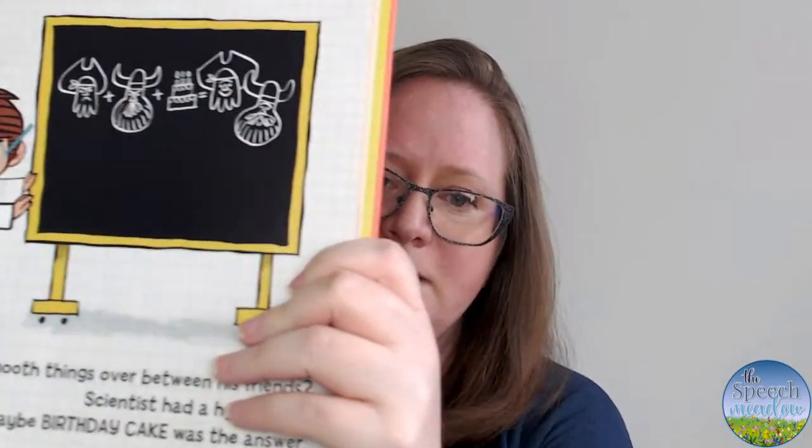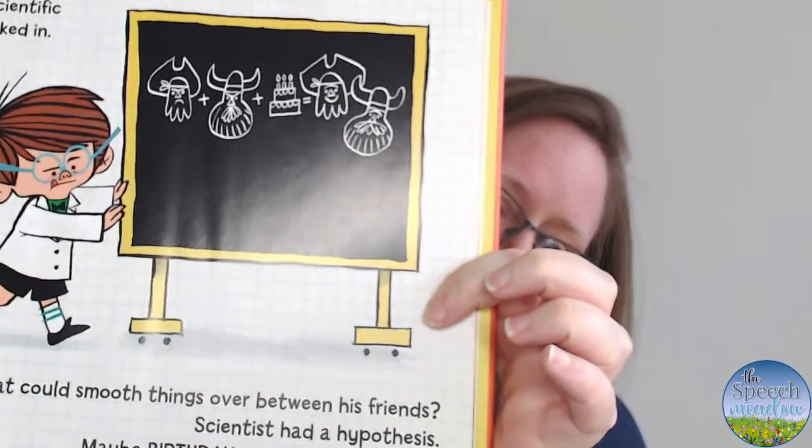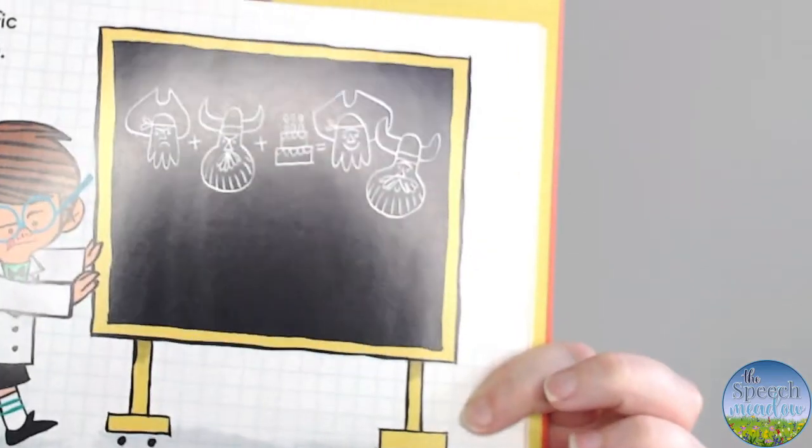And here's the next page where the scientist is trying to figure out what could happen. And so he talks about instinct, and he's really trying to figure things out. Especially for boys, girls like it, but the boys really seem to like this one.